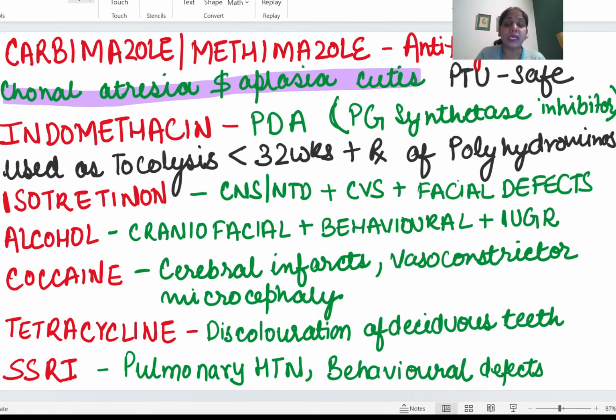The next drug is isotretinoin. This is a very dangerous drug. It affects 3 systems: the central nervous system is affected, the cardiovascular system is affected, and facial defects do occur. Isotretinoin is basically given in acne.